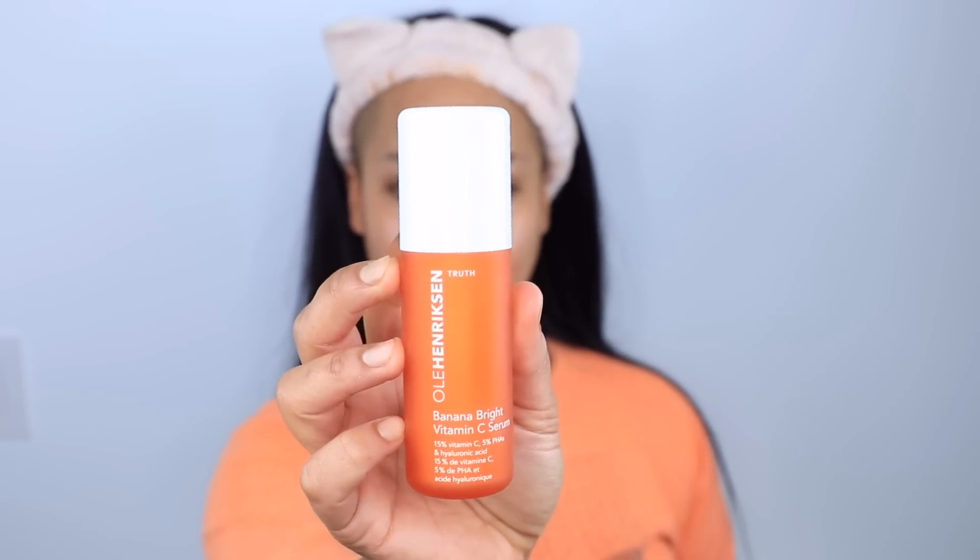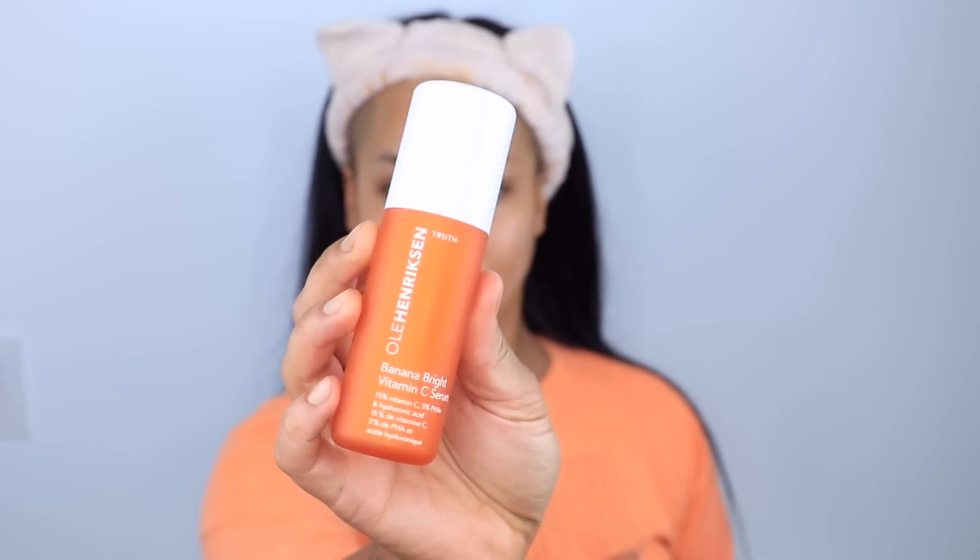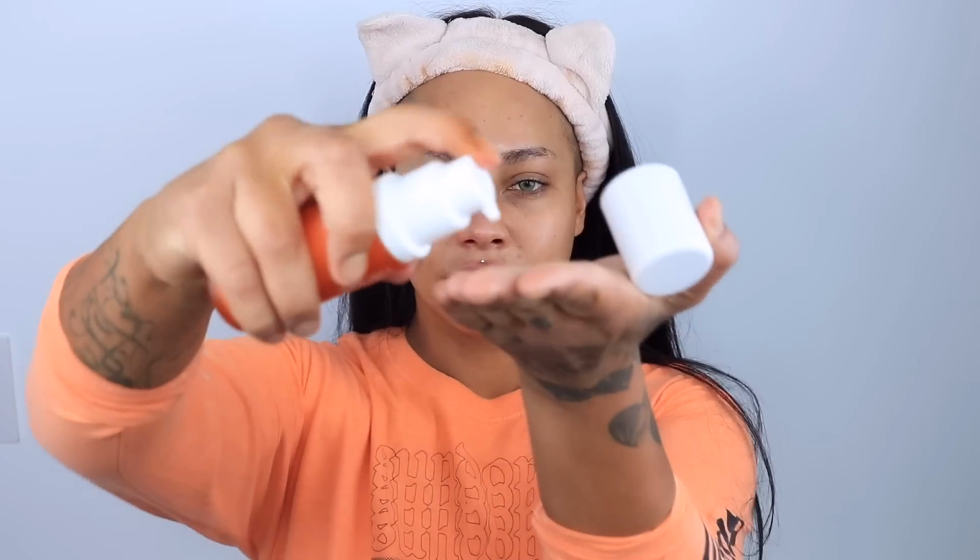Next up, we've got the Banana Bright Vitamin C Serum, which is a new item from the Henriksen Banana Bright line. I really like this. Again, I like a bright complexion. I have been using self tanner pretty aggressively, but I still want the skin on my face to look bright and glowy, so I really like this primer to kind of brighten my complexion, helps with skin texture, and I'm just working to kind of even my skin tone out because I've been the worst with my skin lately.